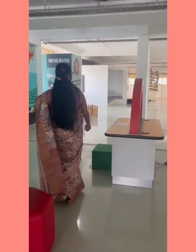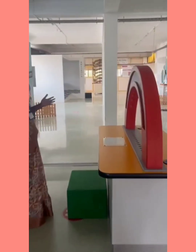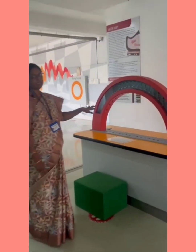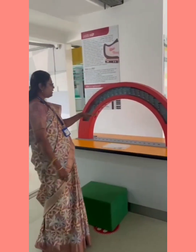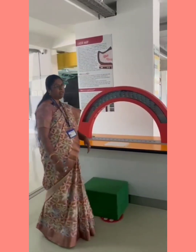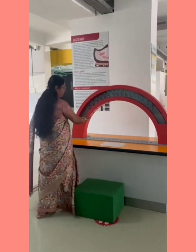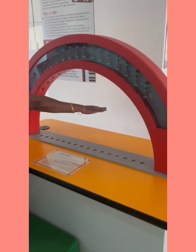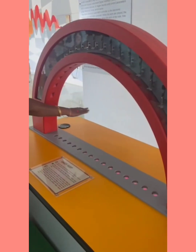Next we will move on to the laser harp. This laser harp is used in musical concerts. Instead of strings, they use laser beams. So we can hear different sounds by using the laser beams.